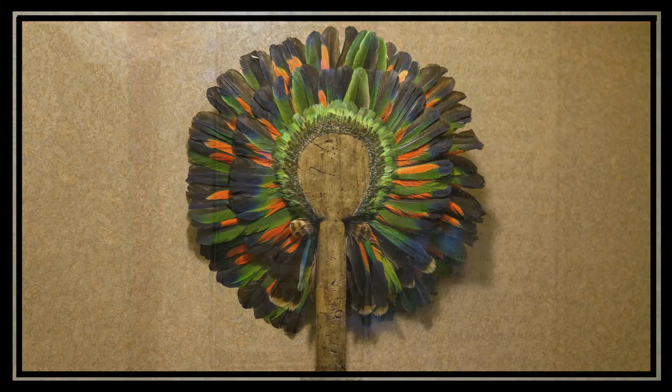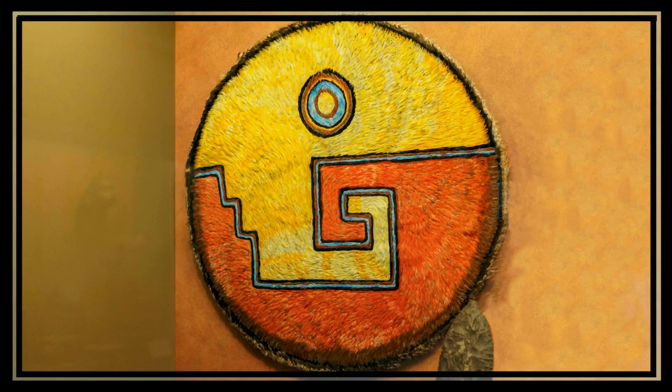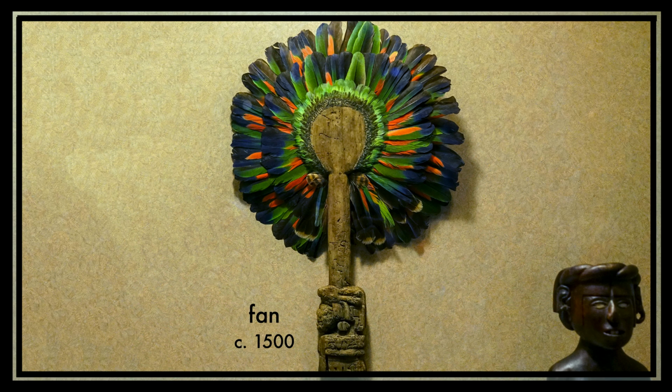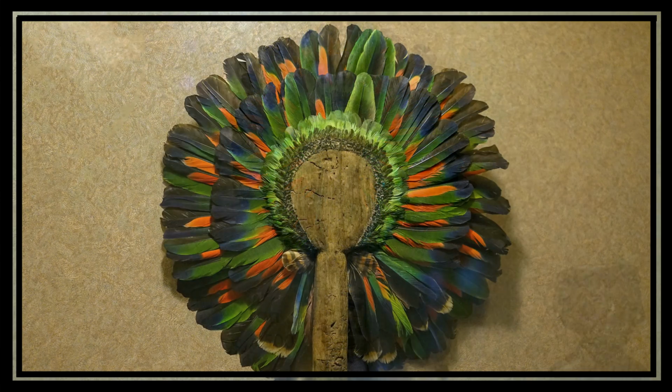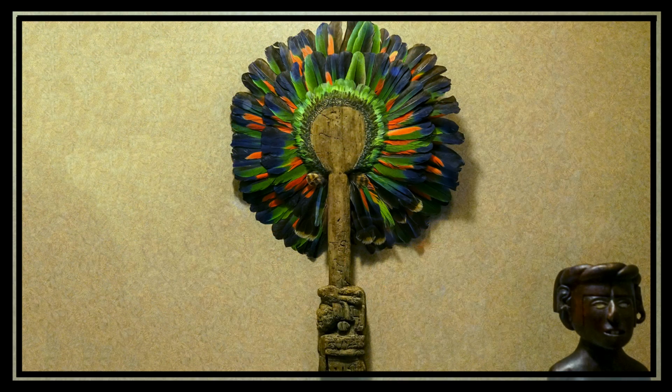The Amanteca crafted incredible feather items like whisks, fans, shields, and headdresses. Just look at this beautiful fan with parakeet and hummingbird feathers in green, red, brown, and even bits of blue. Now, the original feathers didn't survive very well, so these have been carefully restored to match the originals. They used this fan to swat flies or to cool off.